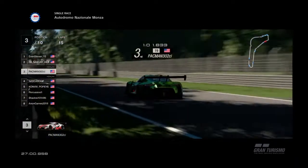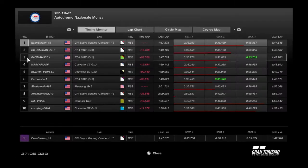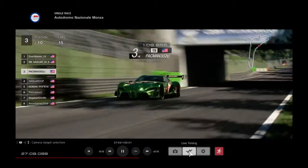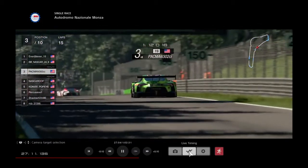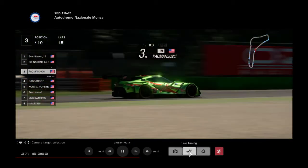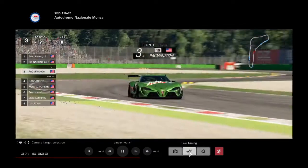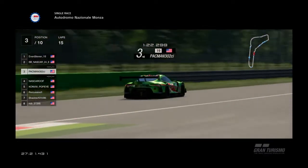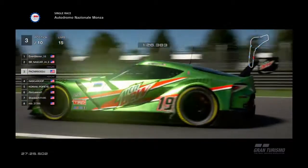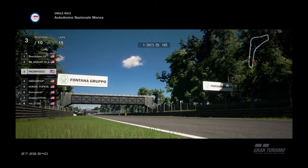Let's check this battle between second and third. Time sheets tell us 3.5 seconds, so the gap has closed. Not as much as it once was, but still definitely closed by half a tenth since we last checked a couple laps ago. Pac-Man, we saw him really pushing. He was hitting the gravel traps. We saw him hit the wall earlier. He was really pushing that car. He may have calmed down a little bit. That could be why the gap is closing just a little bit less than it was.